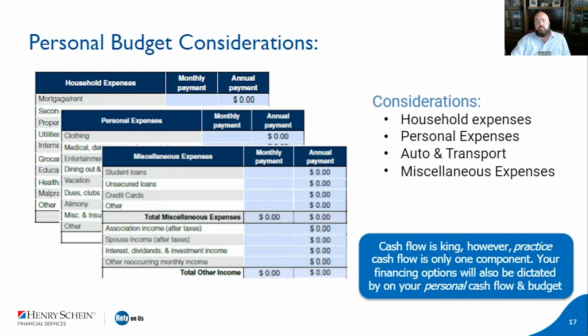Personal budgets. You really should know your personal position financially for everything professional, obviously, but personal as well. Many times we'll ask clients for details around their finances, and they're completely unaware of the major details that they should be, especially on the personal side.